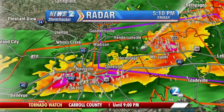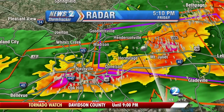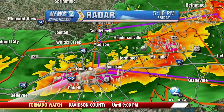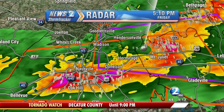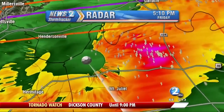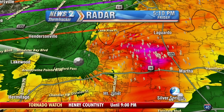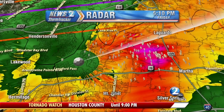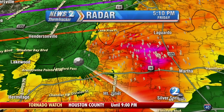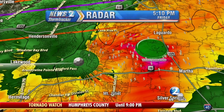And it looks like the Hermitage area is pretty much out of the woods with these particular cells, but just east of Mount Juliet, that's still the tornado warned cell. Yeah, right up around Legardo, up 109. Hendersonville, you're out of the threat area, I think, even though the tornado warning continues for you. The National Weather Service would cancel that part of it, but they've got their hands full watching the other storm cells coming through. So there's Legardo, as I was just mentioning, and the Martha community. We've been tracking into that area. This is the part of that cell that showed a hook echo with it a little bit earlier and showed a little twist on the Doppler radar.